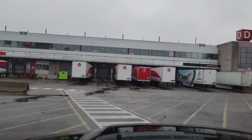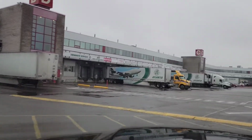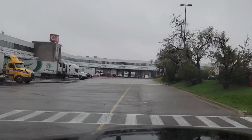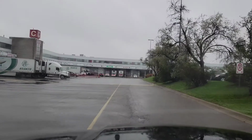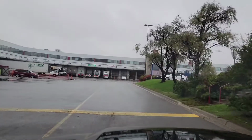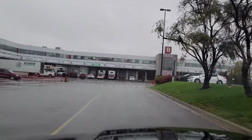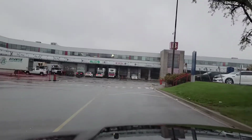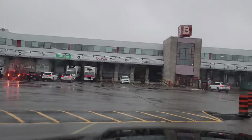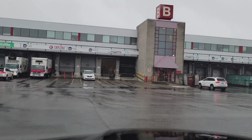Back here is where the trailers pull in and they load up the planes, all the forwarders and cargo and anybody that has to put something on a plane. This is an area they rent, and that's what they do. Not the greatest visuals, but something of interest. A lot of speed bumps.